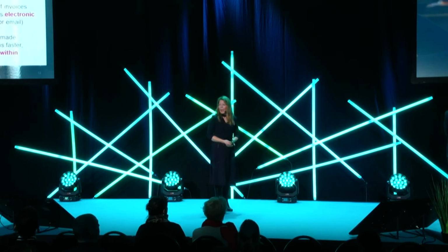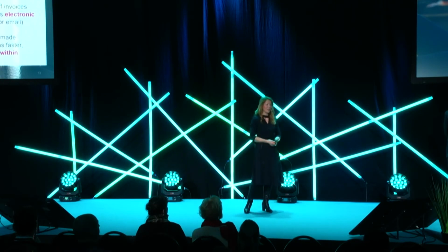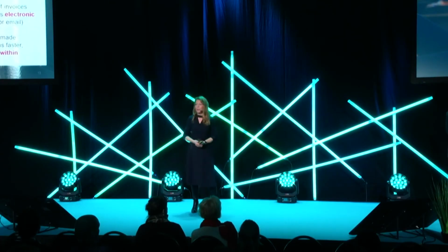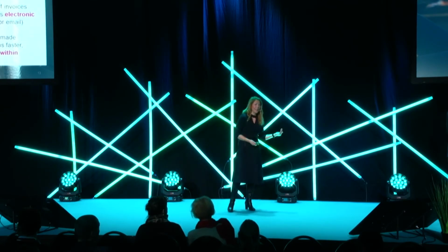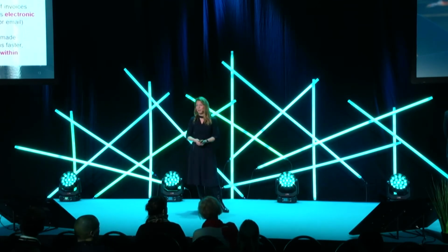When we are talking about payments, as an operator, we are sending out quite many bills to our customers, and it's more than 20 million invoices that we are delivering each year. Most of the invoices are sent electronically, as e-payments, but many of them are also sent via email. And as said, sometimes the customers are doing things and messing up the payments, and that is then causing unnecessary calls to our customer care, and of course, very bad customer experience.